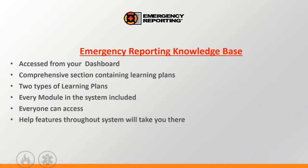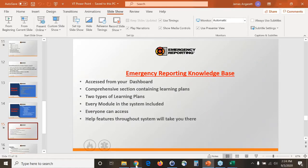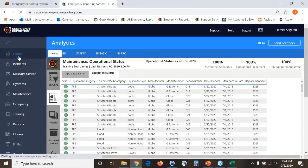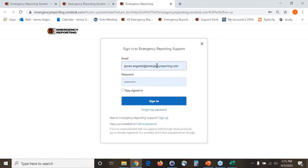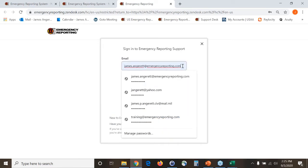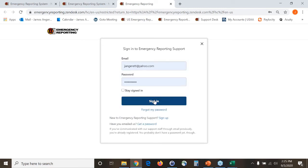And usually, if you hit help in whatever module you're in, it's going to bring up some version of this knowledge base for you guys to see. From your home screen, when you sign in, click on the support. If you do not have a login set up, if you're new to this, come over here, put in your email address, and from there they'll send you a link, you verify it, you come in, you sign in.